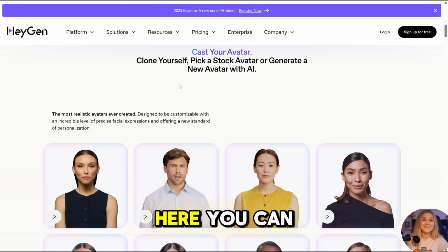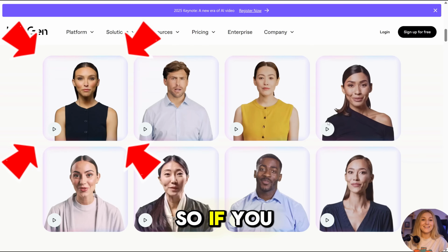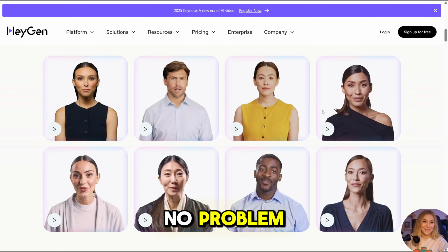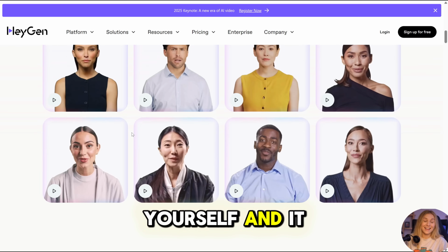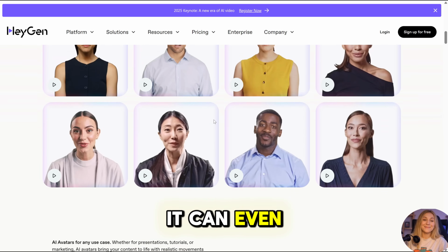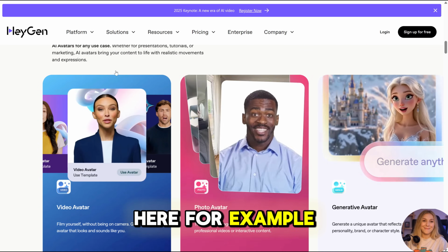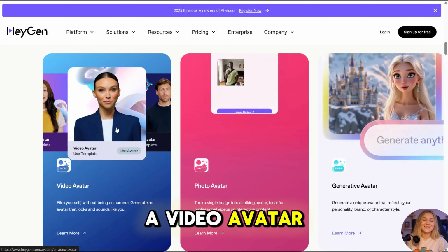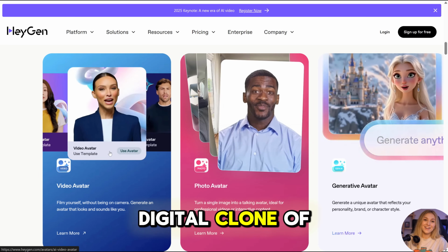You can see here, you can cast your avatar, you can even clone yourself, or you can pick a stock avatar or even generate one with AI. So if you don't want to be on camera, no problem. Just pick from a wide range of AI generated professional avatars or make one yourself. And it can speak any voice. It can even speak your own voice if you want to. Here, for example, you can do a video avatar. You can film yourself, upload the footage, and then it will create a digital clone of yourself.